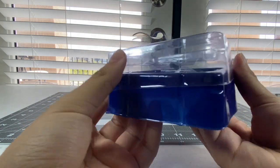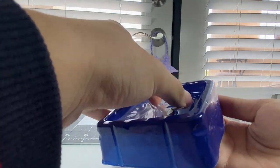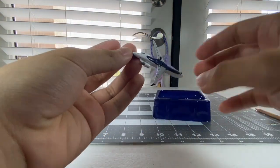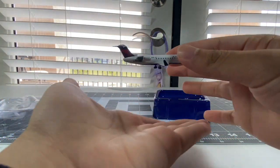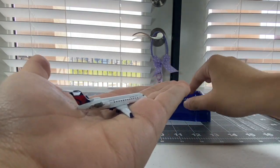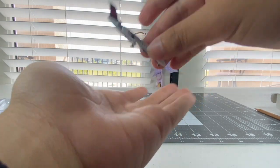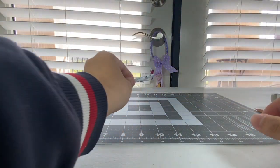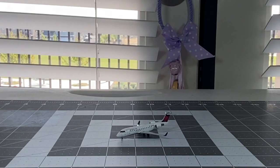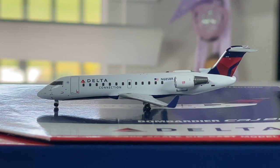Let me try getting the cradle out, and the plastic out as well, and take out that model. And there she is, looking very nice and tiny. It really fits in the palm of my hand. Literally, this is a very small aircraft. But nevertheless, I'm really happy to have this model in my collection, and it's another good Delta model to add to my fleet. And here's the Delta Connection Bombardier CRJ200.